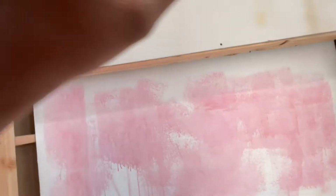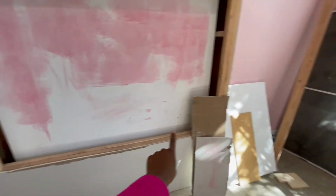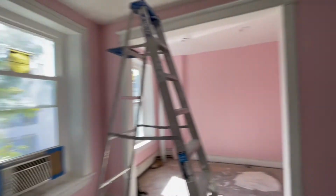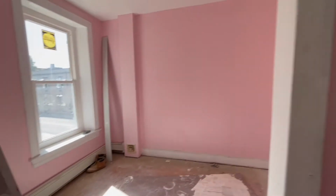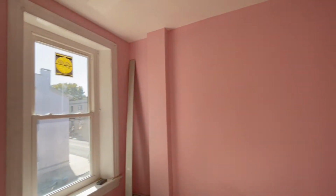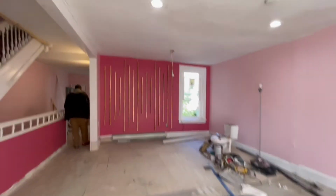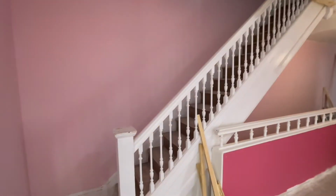Our electrician's gonna add an outlet, and then we're also gonna have an electric fireplace here, kind of like downstairs. And I like this pink. This is gonna be a prop area, and I think I wanna color this room a different pink just so it could be different from the rest of the space. So that's what we're gonna do. All right. So what do you guys think?